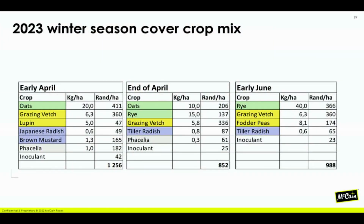Just the mixes we used this year. You see 4 different colors. So we normally try to get a grass in there, which is oats or rye, veg or lupin as nitrogen binders, then the radish and the mustard as deep rooting tap roots, and we had a bit of phacelia in there for pollinator purposes. You see, on average, the cost of the mixes is around 900, 1200 rand a hectare, which for 1 hectare is not that bad. But if you have 600 hectares and you plant half of it, then it's 300,000 rand, quite a bit of money. So something must come back from it.